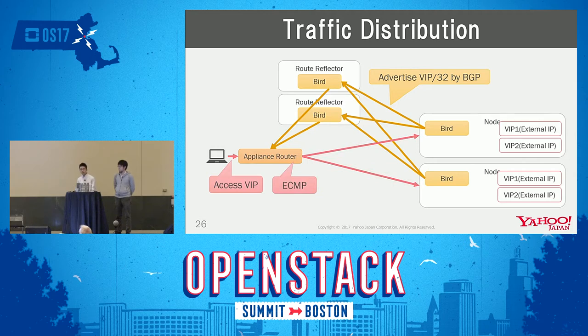In this system, the router has plural routes to the VIP. When some access comes from the outer side, the access will be transferred to one node by ECMP. Additionally, when a node goes down, the route to that node will expire. This process realizes fault tolerance from the node perspective.